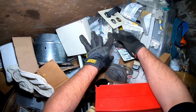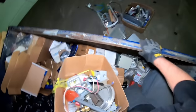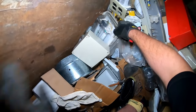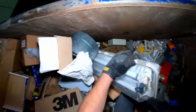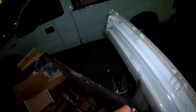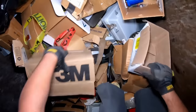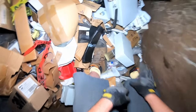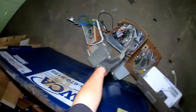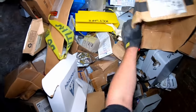There. Ooh, there's a light here. Down here. Oh, it looks like a plastic explosion proof. Let me see. Yeah, we'll grab it though. There's gotta be some guts in it. Right there. Man, oh man. Scraptastic.